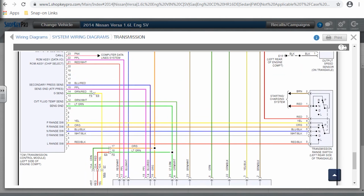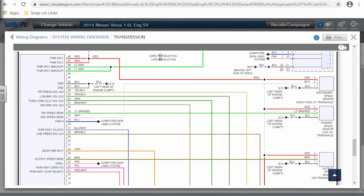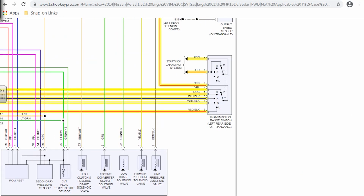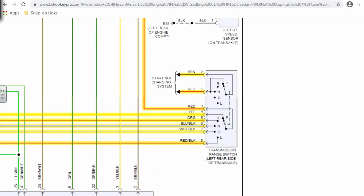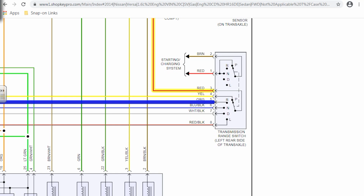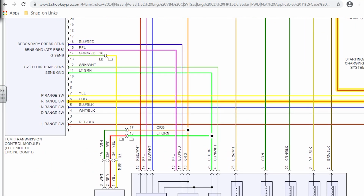So this is the CVT. When they bought the information, it wasn't all transmitted. Yeah, here's the CVT transmission diagram. This is where our range switch is. Here's your range switch. Pins, look, pin 3 is red, pin 5 is orange, park, right? Reverse. And reverse, all it does is go straight to the transmission control module.